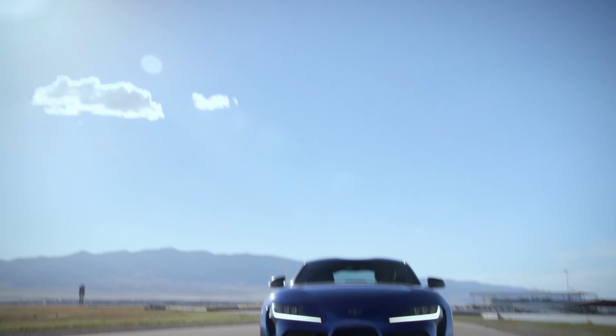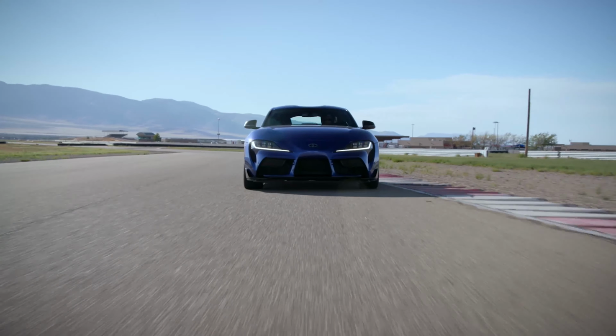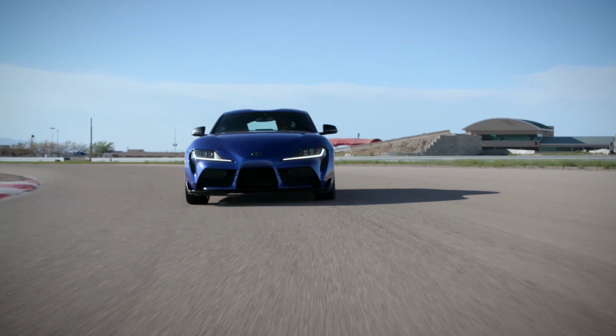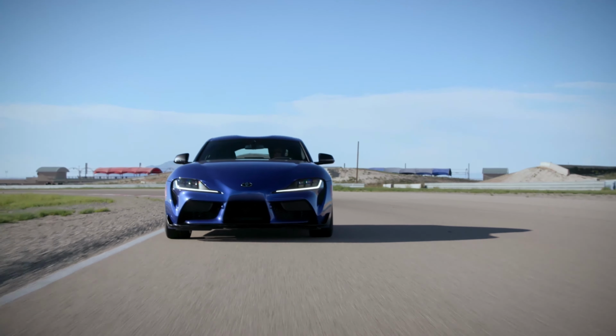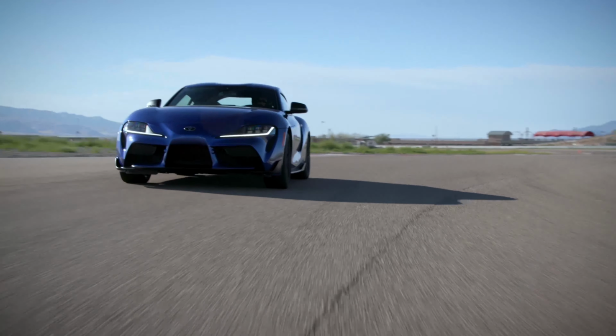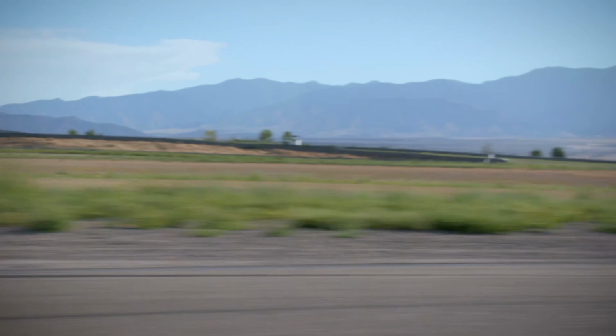Servicing this Supra at a Toyota dealership in its stock form could already pose a challenge. Anyway, this is good. This is a natural feeling driving experience. It's not like a lot of those BMWs that have overboosted steering racks, overly stiff suspensions, and a brake pedal that makes you feel like you're gonna shoot through the front windshield. There's nothing like that going on here.